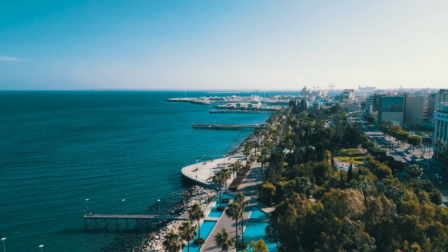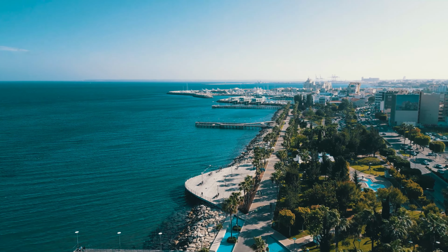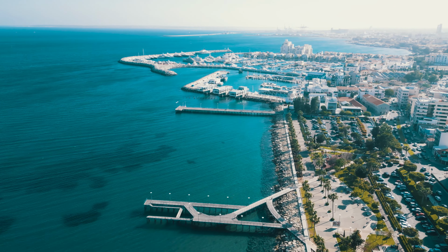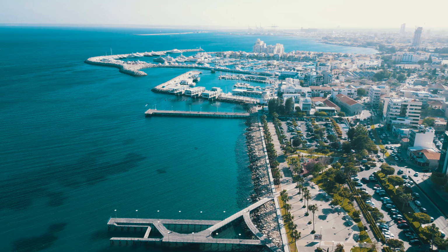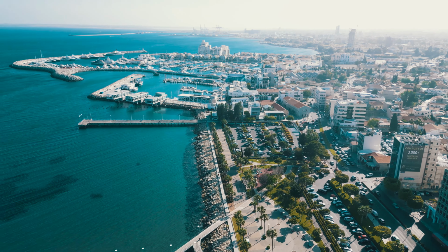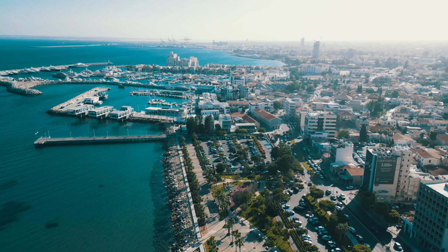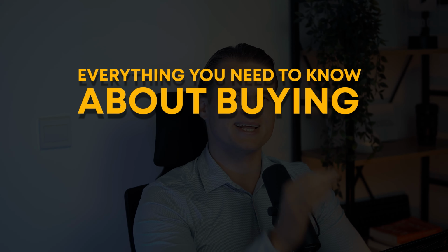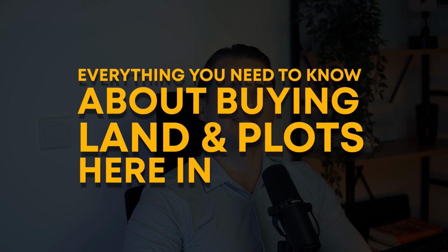In Cyprus, the real estate and property market is flourishing, and I see no reason why this should stop in the near future because there are so many new people moving here to Cyprus and the supply and demand is just out of balance. Land that was on the market just 5 years ago has easily gone up 2 to 4x until today. So definitely make sure to watch this video until the very end because I'm going to explain everything you need to know about buying land and plots here in Cyprus.